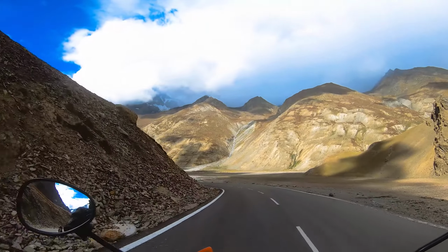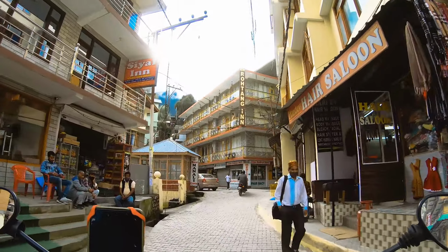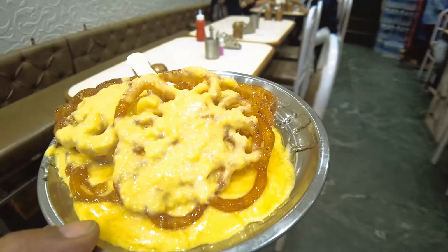Had some wonderful jalebi along with rabri and softy. Today we will visit the Hidimbeshwari temple and shall move towards Bilaspur. So let's move.